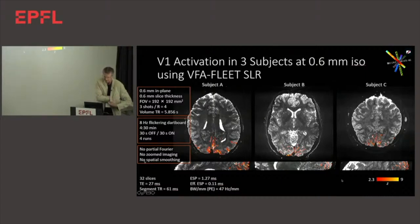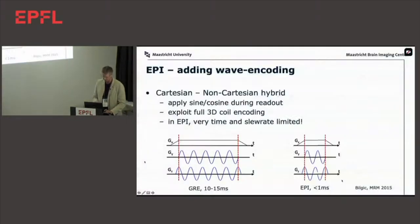And there you start doing segmented, and then in this way, sorry, this thing makes funny noises. I'm just going to take it out. So you can do, you know, 0.6 millimeter isotropic at pretty reasonable levels of distortion without things looking too bad. But it's slow. That's the problem. Anyway, I just wanted to show it for completeness.